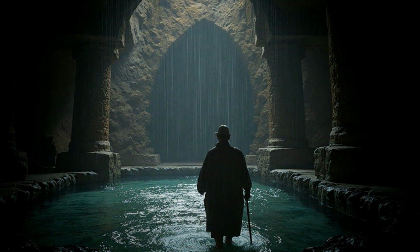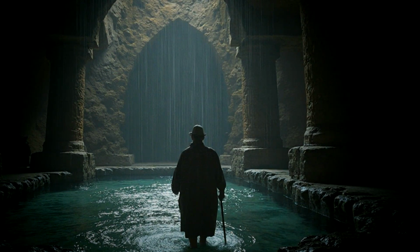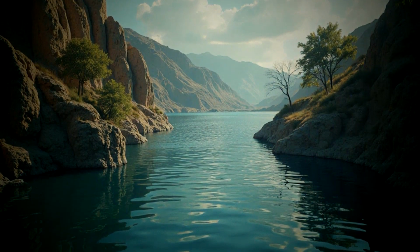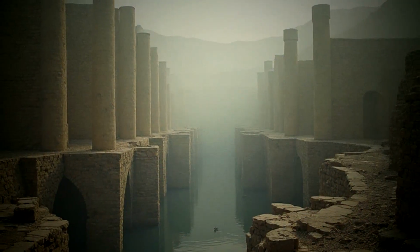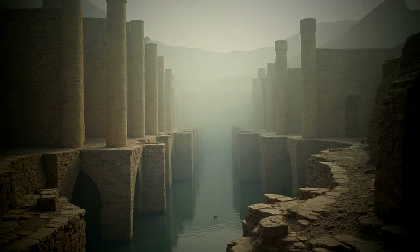This technology spread across 40 countries and 4 continents. Morocco, Spain, Afghanistan, China. Even the American Southwest has ancient Qanat-style systems built by indigenous peoples who developed similar techniques independently. But something devastating happened in the 20th century.